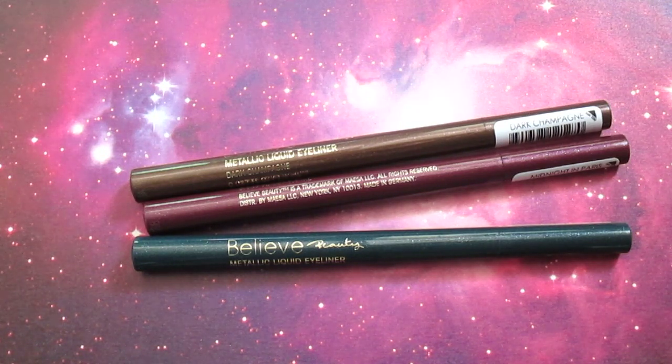These are so beautiful and pigmented. I use them for everyday eyeliner. I love them. They last all day, no flaking, no smearing. They're waterproof. They also remove really easily with makeup removers, and they have fun colors to choose from at the Dollar General. So I definitely recommend the eyeliners.